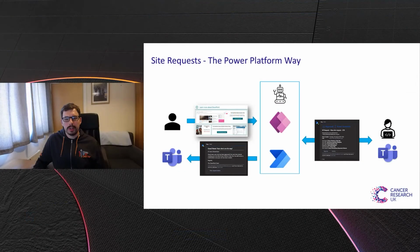The new solution based on the Power Platform allows site requests to be completed within a matter of minutes rather than potentially a number of days. It has led to more engagement with the Office 365 platform by staff, less demand on admin staff, and allows requests to be completed without knowledge of how to create sites and teams. Since being rolled out, the Site Request app has been used to create over 500 SharePoint sites and Microsoft Teams.